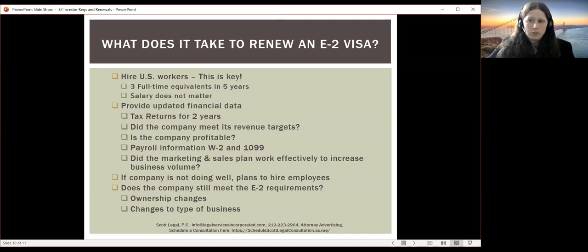Also very important to show the company still meets the E-2 requirements. So if there's been changes to ownership, you still need to show the company is at least 50% owned by treaty country nationals. And if you're the investor, you need to still own at least 50%. If there's changes to the type of business, you need to explain those as a natural outgrowth of the business. Perhaps it was contemplated in your initial business plan. If it was, then that's okay.